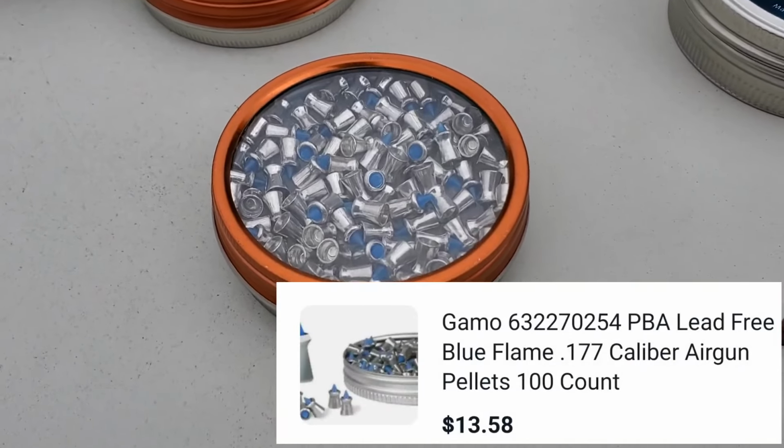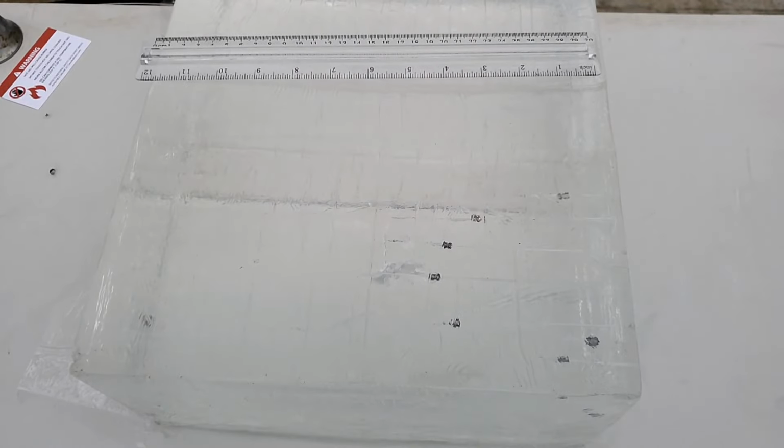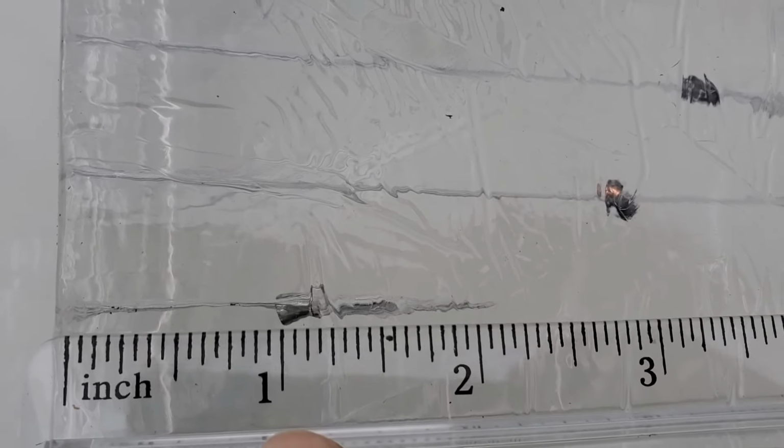Alright, you guys, we got the Gamo blue flames. Alright, so there's the Gamo blue flames right there. I was expecting them to penetrate a little bit further since they are going so fast, because they're not made out of lead. There's the blue tip that flew off. And look at that. They created a pretty nice sized wound cavity, but I was expecting more. It penetrated past 2 inches, but then it bounced back to like an inch and a quarter.